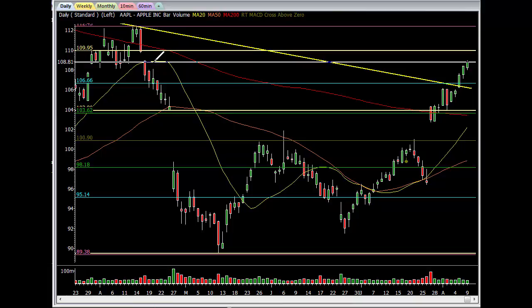Did we hit it today? Oh, look at this. We hit the gap window, 108.94. So we did get to the gap window. Will we fill the gap tomorrow if the markets can make it?